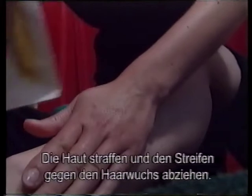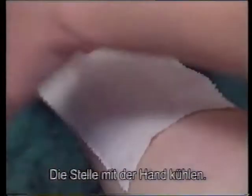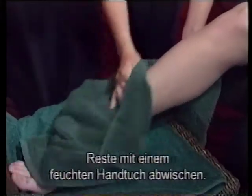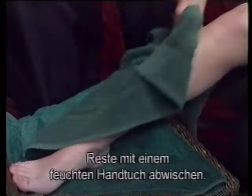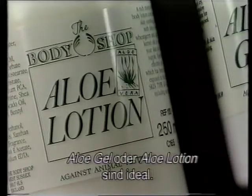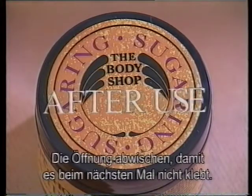Using a palette knife, spread a thin strip of sugaring down the leg in the direction of the hair growth, one small area at a time. The thinner the layer, the more effective the sugaring is. Press a cotton strip firmly onto the sugaring. Hold the skin taut. Quickly pull the strip off against the direction of the hair growth and place a hand firmly on the area to soothe. Repeat this procedure over the whole leg.